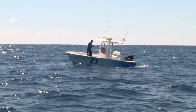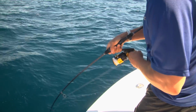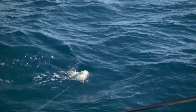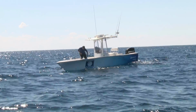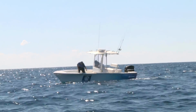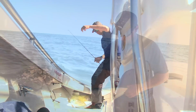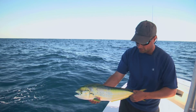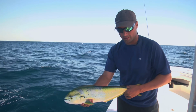All right, putting on a pretty good show. He's about done. This is the mahi down southeast corner of the dump on the high flyers. We're down here with On the Water, and we're having a ball.